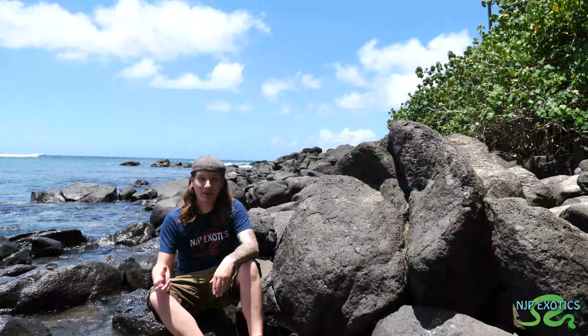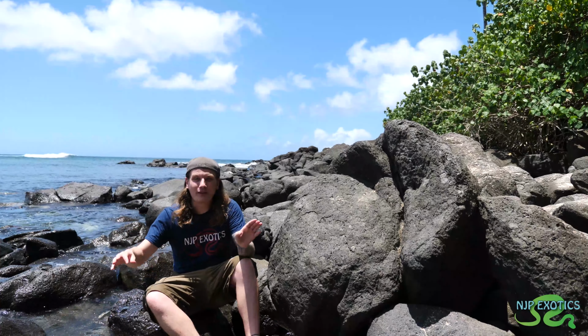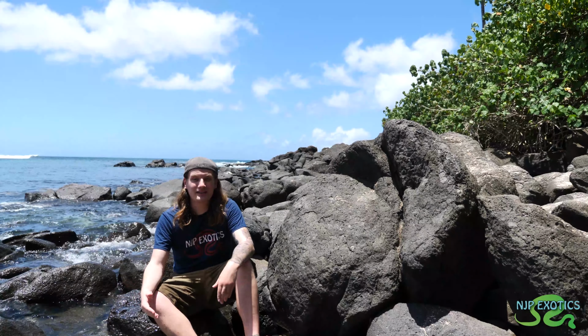And those eggs, when they hatch, they come out to be 2-inch small babies. And if you haven't seen a baby green sea turtle before, they come out super small, super cute, and you just see them flailing around as they get to the ocean, which is adorable. If you haven't seen it, definitely look that up.